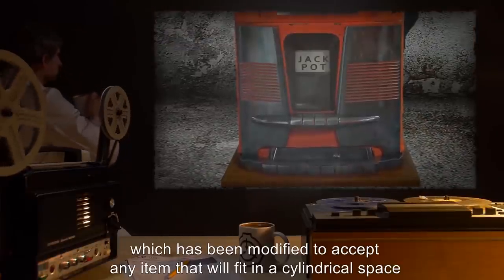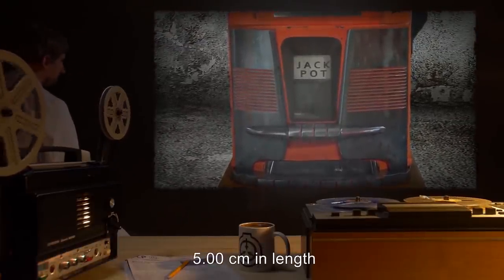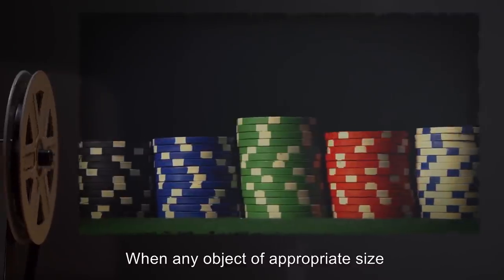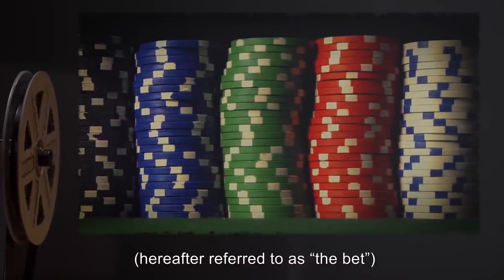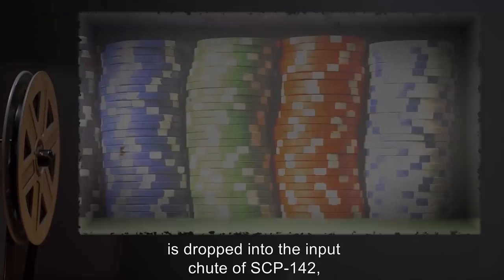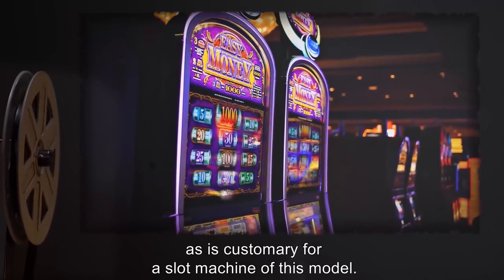has been modified to accept any item that will fit in a cylindrical space 5 centimeters in length and 2.45 centimeters in diameter. When any object of appropriate size, hereafter referred to as the bet, is dropped into the input chute of SCP-142, the device may be operated as is customary for a slot machine of this model.